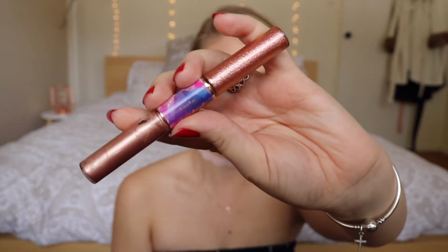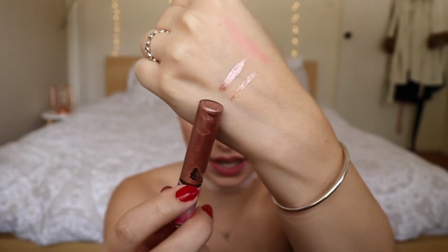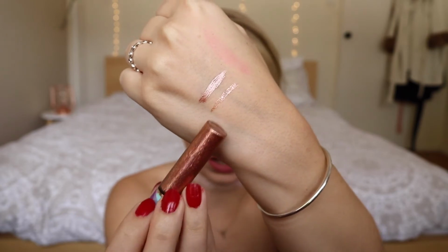So the second from this range is the Tarte's Pro Glitter Liner in Rose Gold. So this is what the product looks like, and it's got two sides. It's got a liquid metallic side, and it also has a glitter side as well. This side is the metallic and this side here is the glitter.